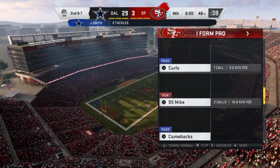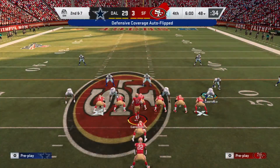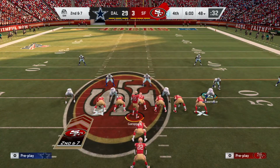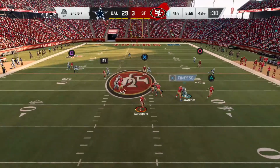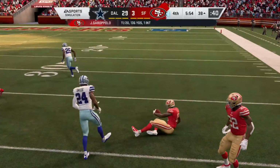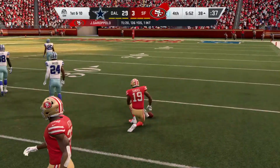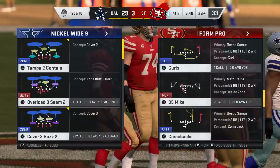Back now here in Santa Clara. A lot of folks starting to make their way to the parking lot. Their guys trail big here to begin quarter number 4. From just shy of midfield, Garoppolo. He's got the first down and more inside the 40. And he's going to have another first down here as the tackle's made at the Cowboys' 38-yard line.